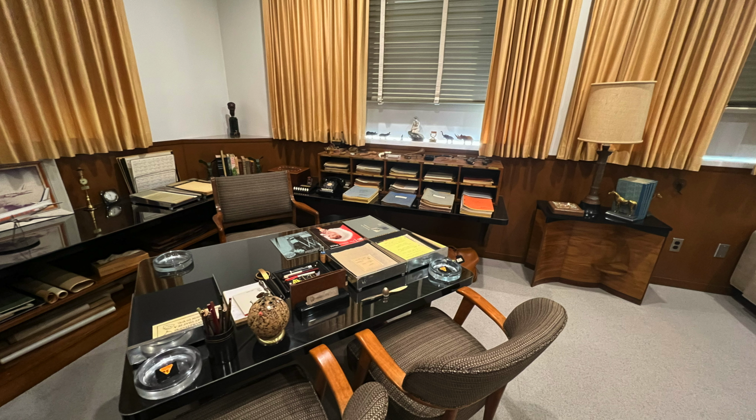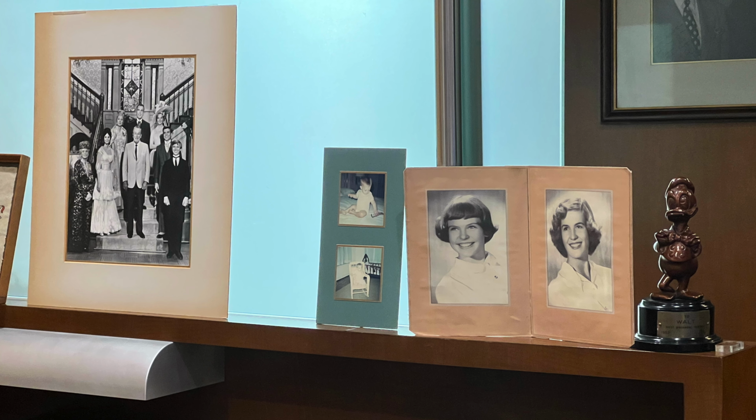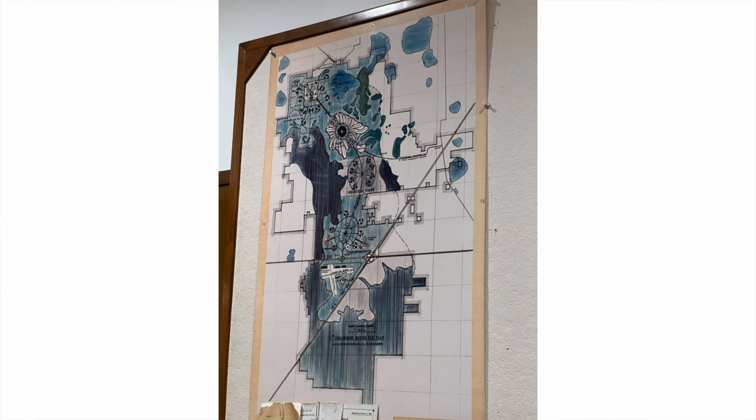His second office was what they call more of a closed-door office. This was where Walt would do his serious head-down stuff. This is where he would review blueprints, work on big projects like Disneyland, and then later the Florida project, which we know as Walt Disney World. It was fascinating to see some of the blueprints that were still on display. There was even the original blueprint for Epcot.